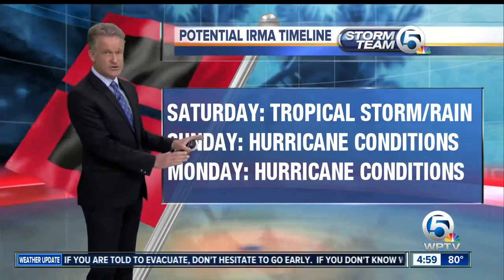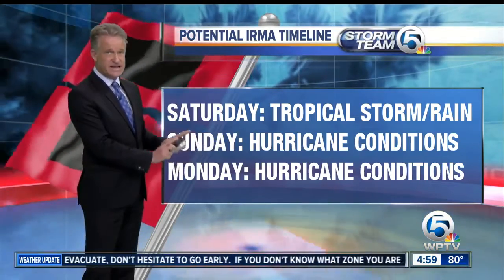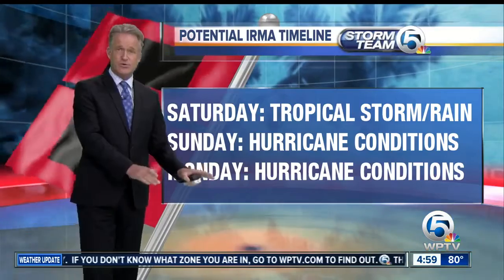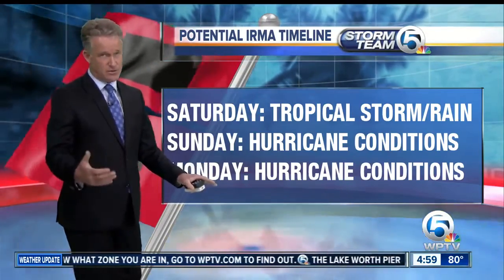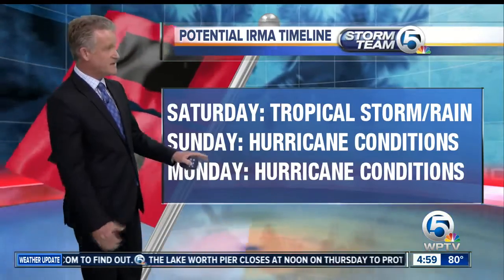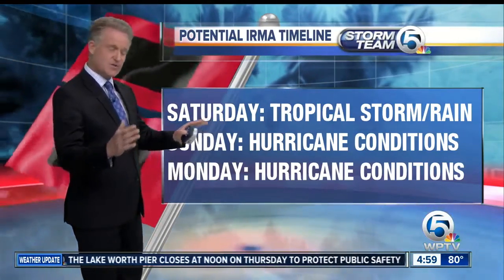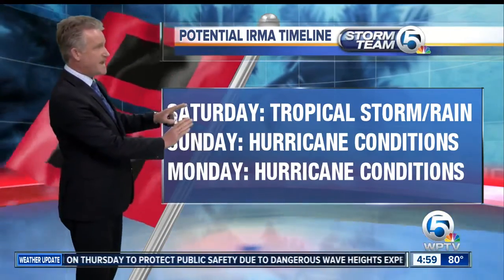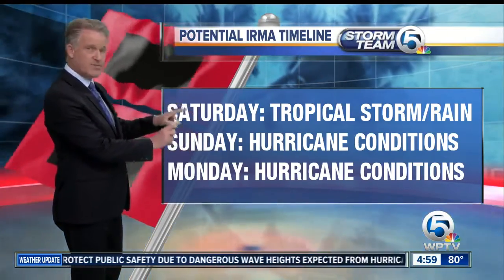And again, torrential rains working through Sunday night, and likely Monday morning before it begins to improve in the afternoon on Monday, very slowly, but begins to improve as we get into the first part of next week. So that's a rough timeline. As the storm gets closer, we'll be able to break it down more. But at this point, I would say mid to late morning on Saturday, tropical storm conditions.